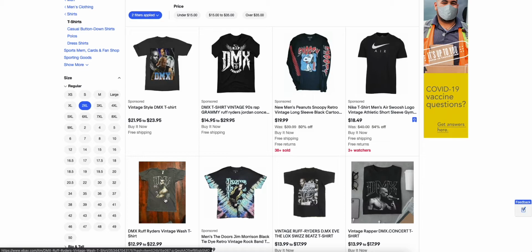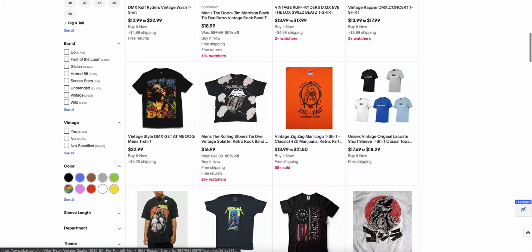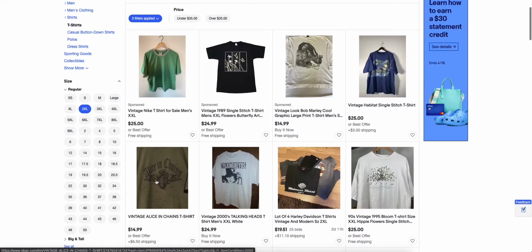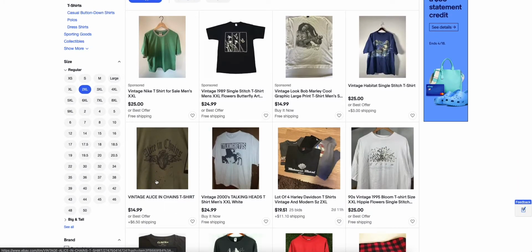The second tip is the big one. Oftentimes people will just leave this alone, but choosing the condition of the listing is what will separate most of the vintage from the reprints or non-vintage items. So I always have it set to either pre-owned or used, whatever it says in the condition filter.